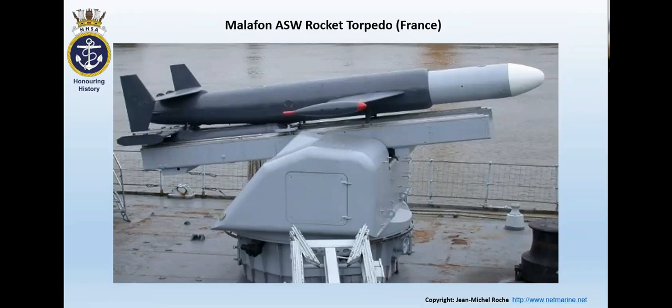Now, these projects were considered very high priority in the period, mainly because the Soviet submarine fleet was growing apace, and the United States Navy in particular was concerned about the large numbers of Soviet non-nuclear and nuclear-powered submarines which were appearing, and the obvious consequences for the United States Navy and for that matter the Royal Navy and other navies in dealing with a very large Soviet submarine force.